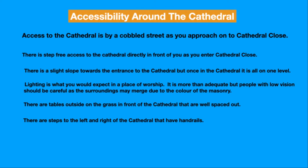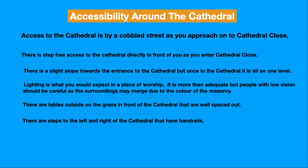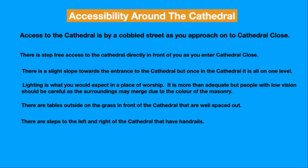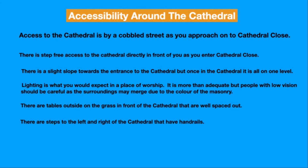So the one thing I would suggest, if you want to avoid that cobbled road again, coming out of the cathedral, is that there are two ways you can do this. As you come out of the cathedral entrance, to the left and to the right, there are steps with handrails. On exiting the cathedral, there are two sets of steps you can use to go down to the roadside.